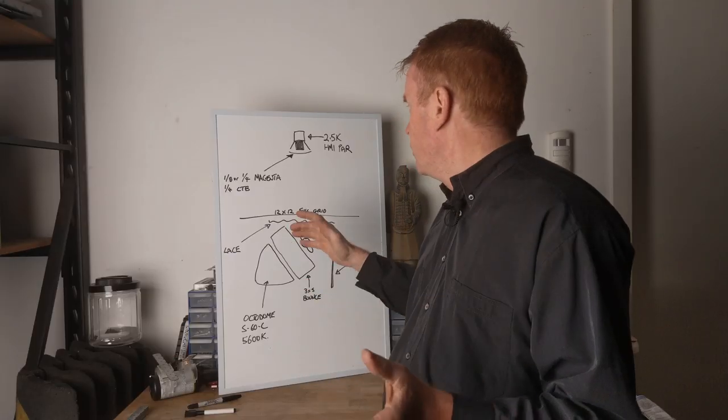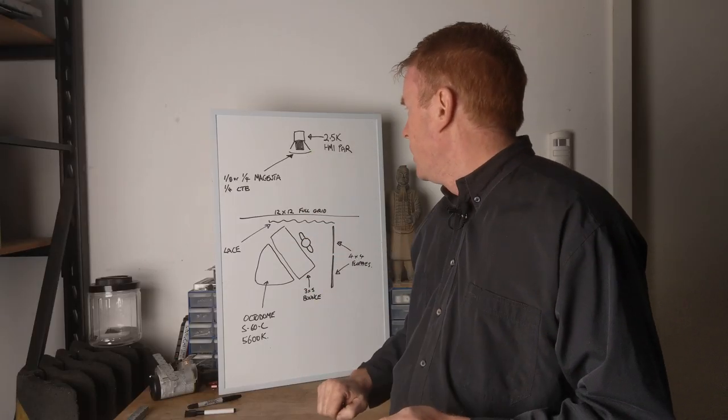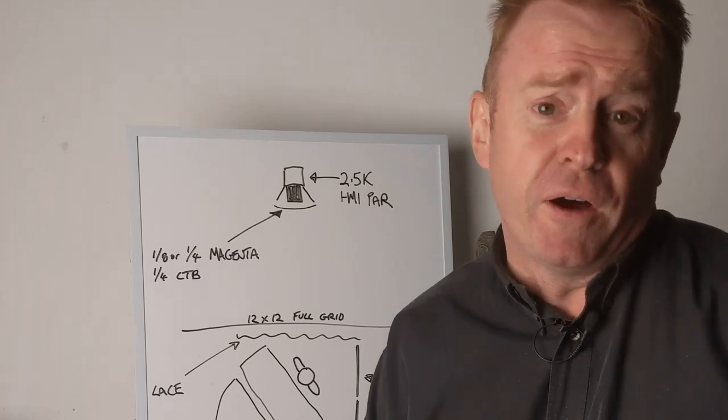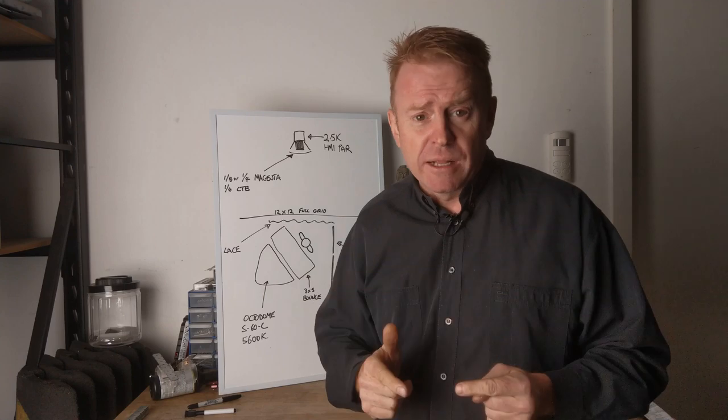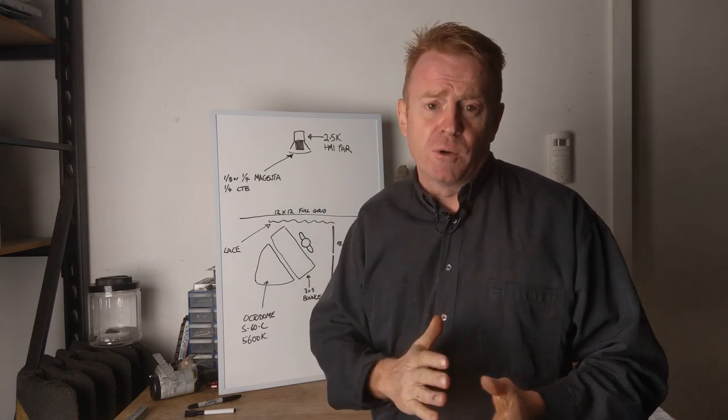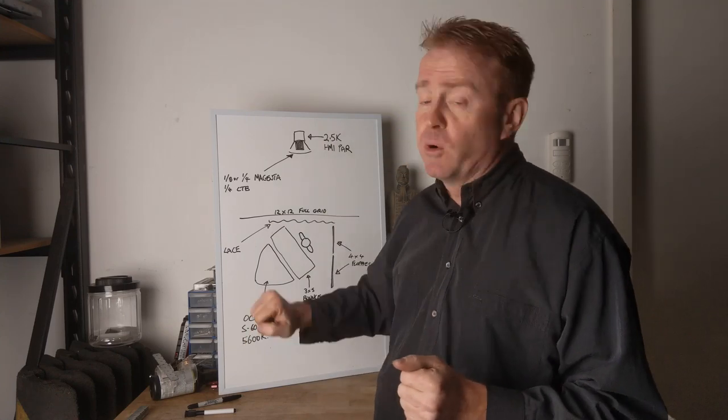Now, the last thing some of you are probably looking at here is the HMI, and noticing it's a 2.5K HMI. So we were running off house power. Now, in Australia, we're 230 to 240 volt, so we can actually run a 2.5K HMI off house power.